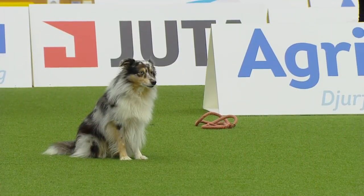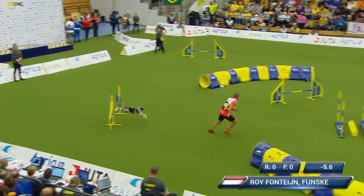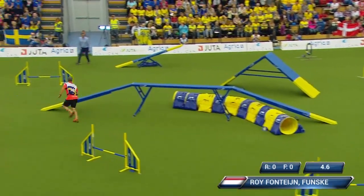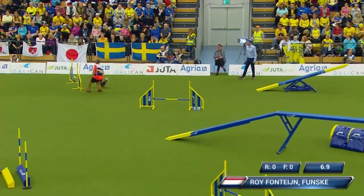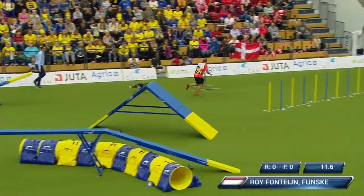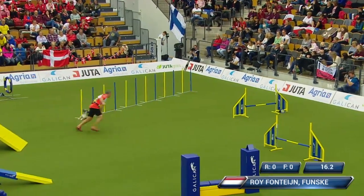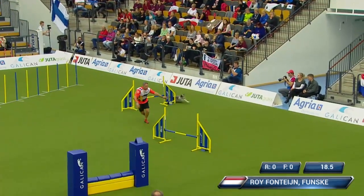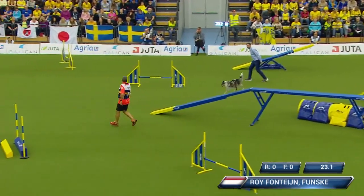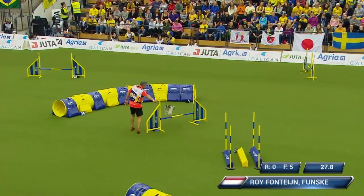Yes. Out of the Netherlands, this is Roy Fontaine and his Sheltie, Funske. Nice line. He's quite behind, but he gets that number 5 jump. Roy's fast. Good seesaw. Nicely into the weaves. Let's see what Funske thinks about the dog walk. It's okay, going on. Oh, that's a major leap off, and Roy does not like that. Hand in the air.